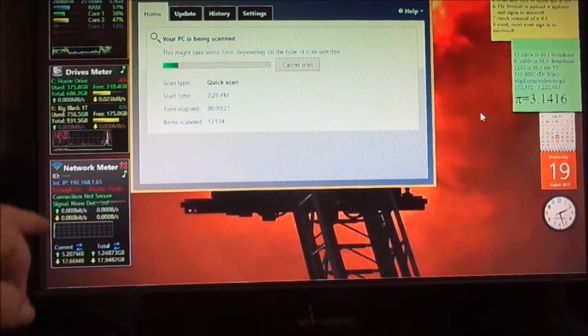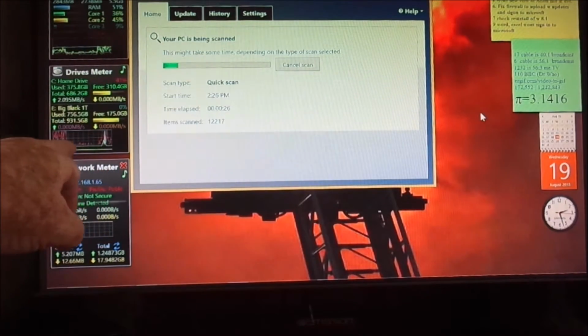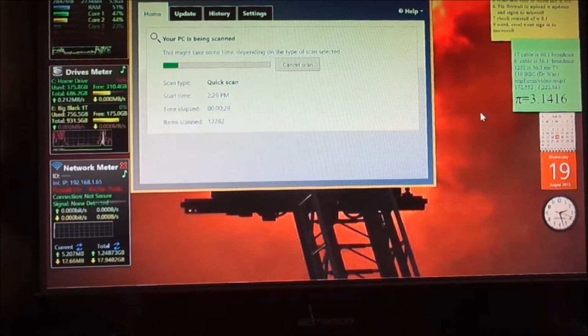If you look at the gauges over here on this side, we are seeing some CPU activity, and we're seeing the disk drive going, well, not quite crazy. It's running about 30 to 40%. Probably I'll edit this and take out some of the extra time in the middle to time-condense it, so that you don't have to sit through the 20 minutes or so that it takes to run this.